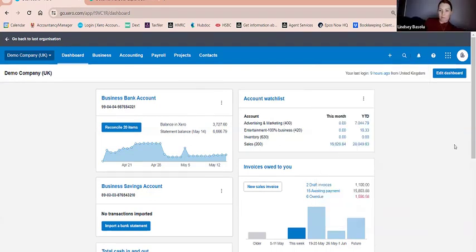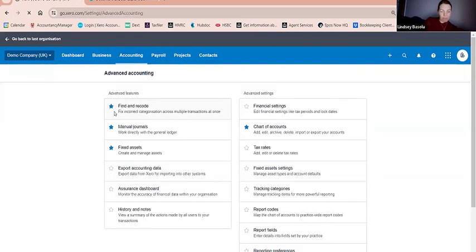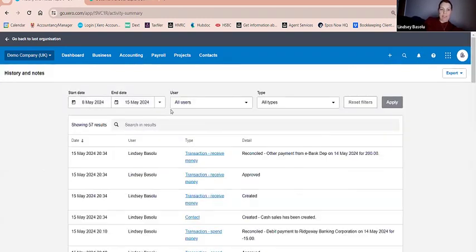Sorry. And while you're flashing through approving all these things in about half a second, you probably realise you've made a mistake. How do you backtrack and undo that mistake? So you can go to accounting and advanced, and there's a history section there. So you can see all the things that you've done. You can also filter that down to a specific day or a specific person who's used it.